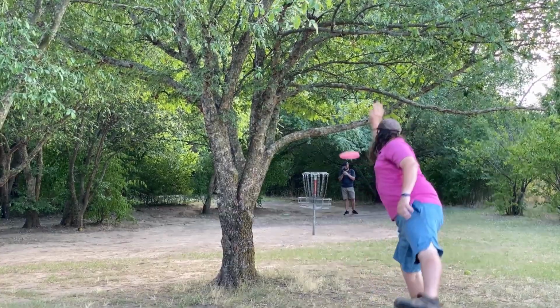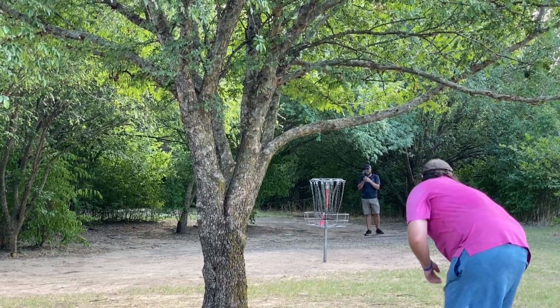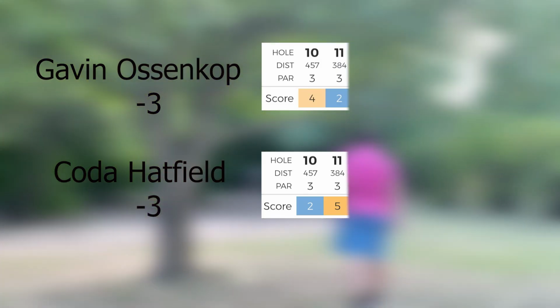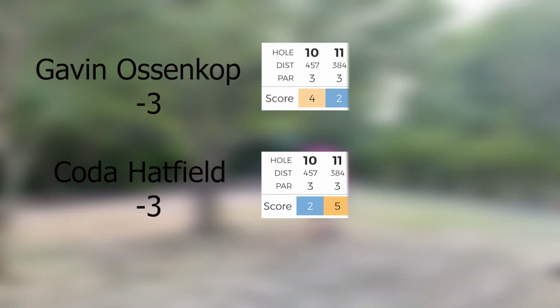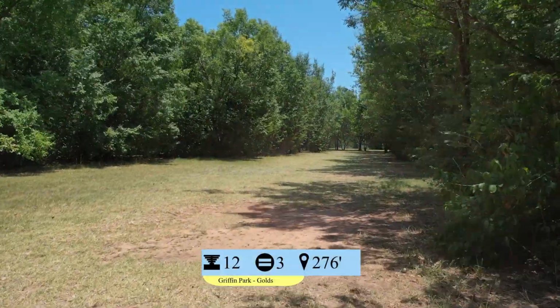So that's a look at that wobbly thing. God, that's gross. What is that? That looks like a duck after you shoot it. Like I said, it rotates about two or three times. Yeah, at least. Now they're both back at three down with a three-stroke swing right there.